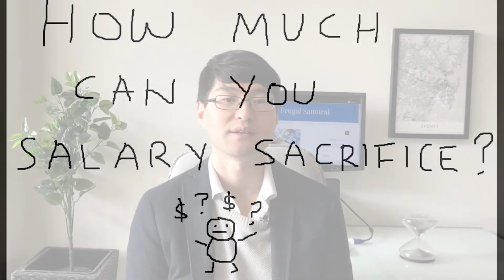So how much can you salary sacrifice? Well, there is an annual limit in terms of your contributions, and that limit is $25,000 per annum. This $25,000 also includes any contributions you will normally receive from your employer. Oh, and if you do decide to salary sacrifice, your employer should continue to be making the standard compulsory superannuation contributions of 9.5% of your salary. This was actually a loophole that was closed this year because in previous years, what employers were doing was including any salary sacrificed amounts as part of their standard compulsory contributions.